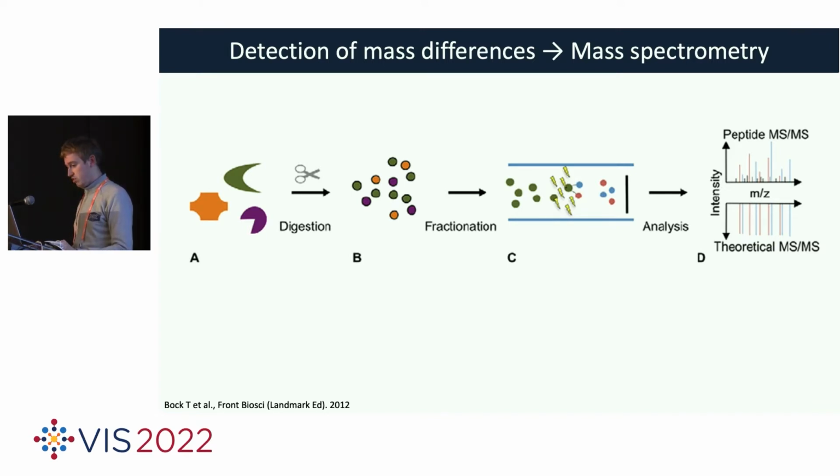Now, in the most common MS-based proteomics workflow, proteins are extracted, then digested into peptides, and then the peptides are separated on a liquid chromatography column that is connected to a mass spectrometer. The mass spectrometer will fragment the peptides and record the mass to charge ratio of these different fragments to obtain the MSMS spectrum. These MSMS spectra are then compared to theoretical MSMS spectra to understand which peptide generated which spectra.